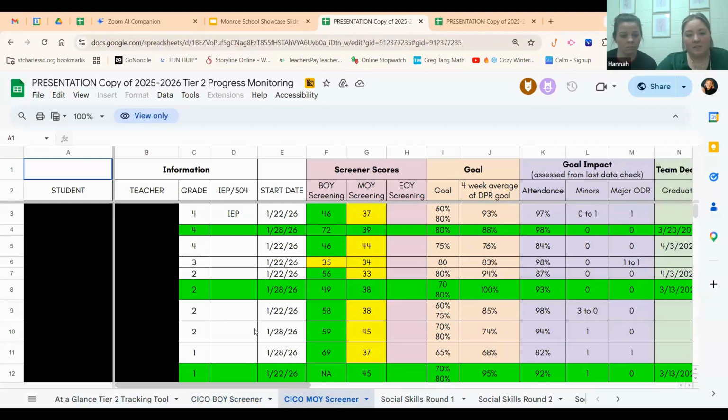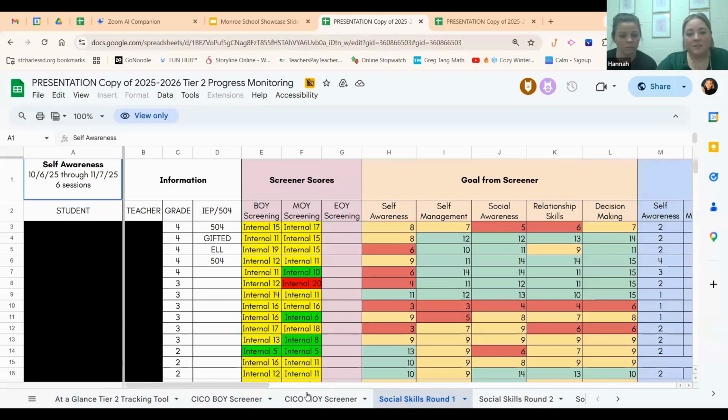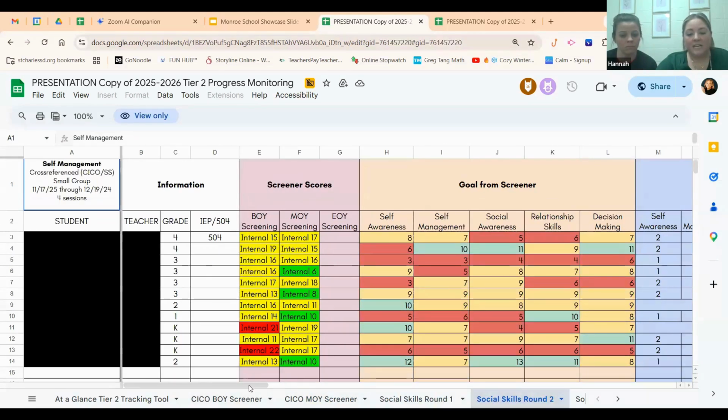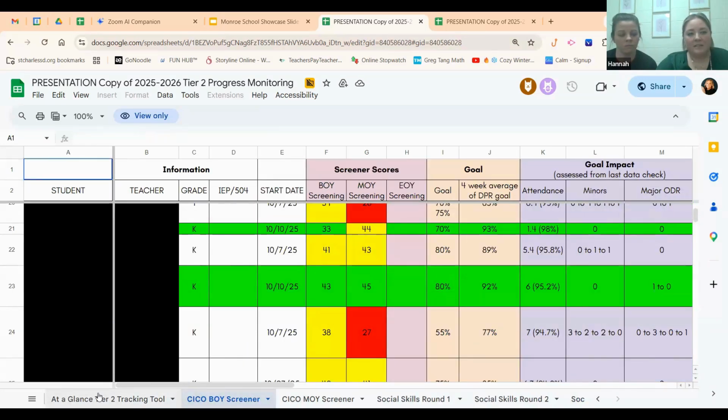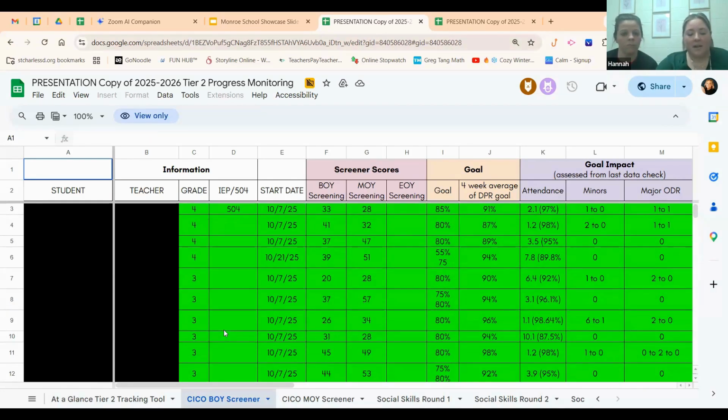And then this is our middle of the year data. We also do similar data taking for social skills. And then we also have a tab, I don't actually know where it is, but it's the teacher nomination tab. Maybe this isn't the most current copy, but it's pretty dang close to where we are right now. That is the tab for those kids who have been nominated through a tier 2 nomination form and not necessarily a screener.